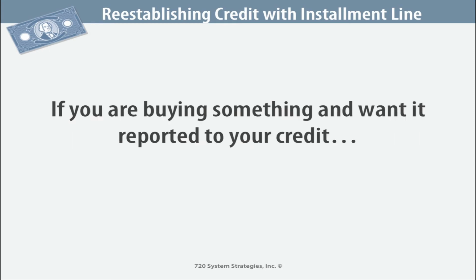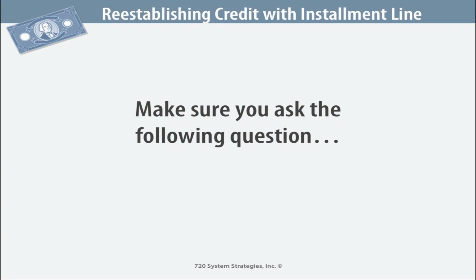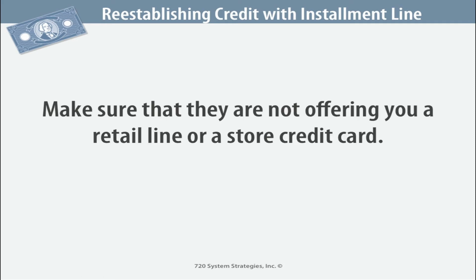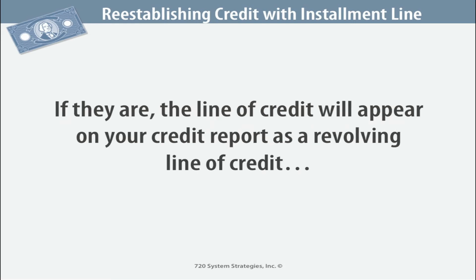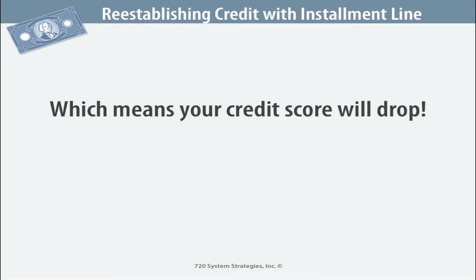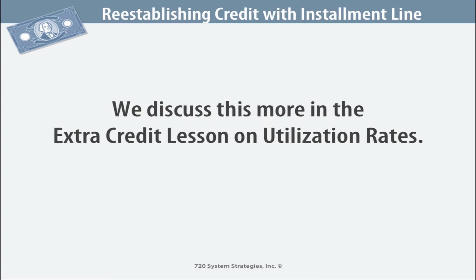If you're buying something and want it reported to your credit, make sure you ask the following question. Will this be reported to my credit as a revolving line of credit or as an installment loan? Make sure that they are not offering you a retail line of credit or a store credit card. If they are, the line of credit will appear on your credit report as a revolving line of credit and it will 100% be utilized, which means your credit score will drop. We discussed this more in the extra credit lesson on utilization rates.